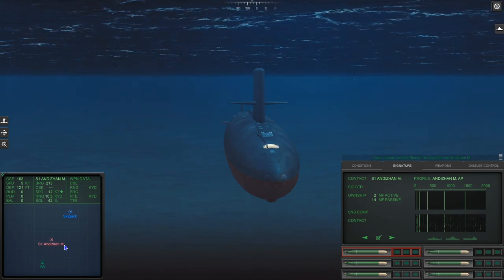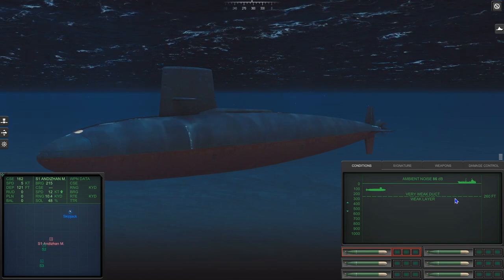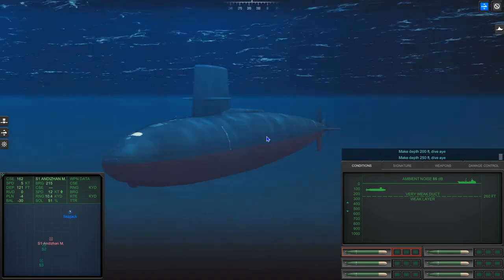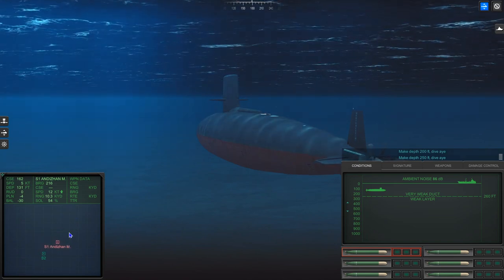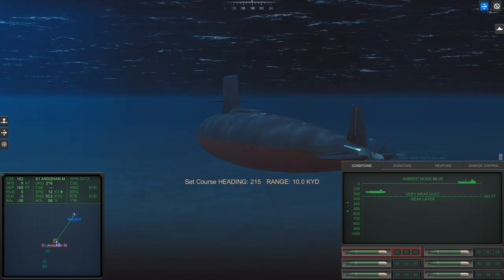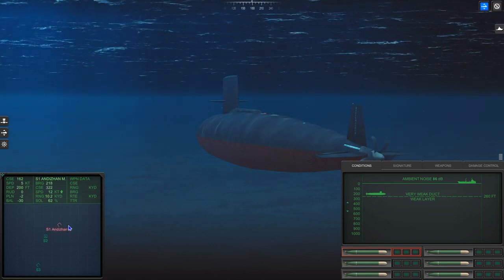Okay. What are the conditions here? Ambient noise, 86 decibels. Very weak duct. How is that at? 260. Alright, let's see if we can drop down to 250. 200 feet, dive by. I just want to see what I can get. What direction are they moving? Range: 10 kilometers, or 10 KYD, whatever that means. I think KYD means yard. No, I don't remember.